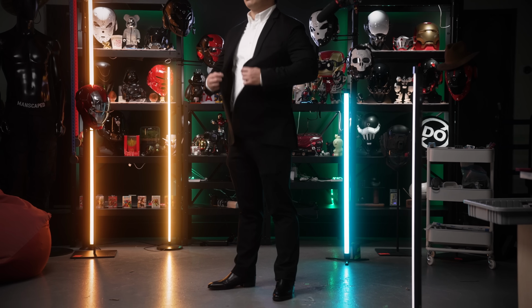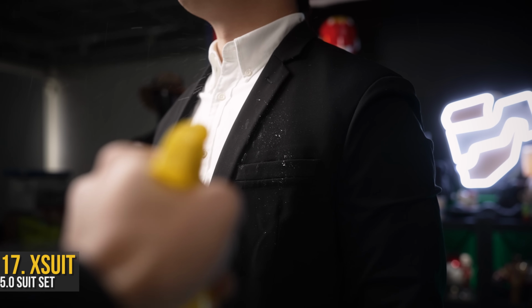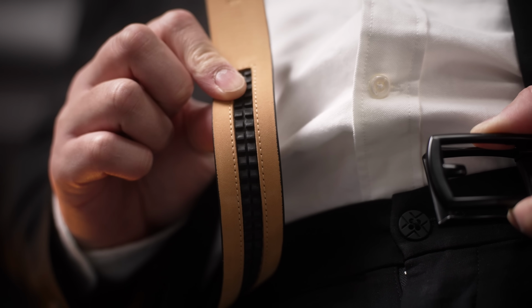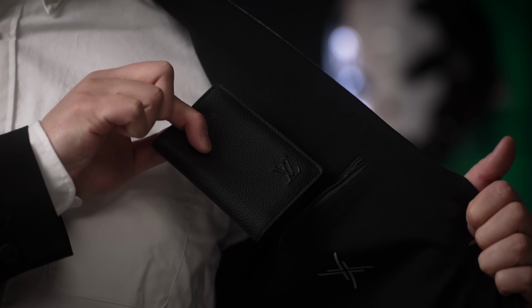Now, I don't get to wear the fancy collection often, but when I do, oh boy, do I wear the heck out of it. Starting with the X suit. For anyone that sucks at holding anything, this suit is water resistant, stretchy so you don't feel claustrophobic in it, and the belt ratchets to lock so you can quickly loosen up after that 4th plate at the buffet. Thankfully, it's also got pockets galore.